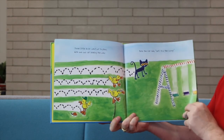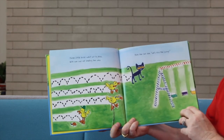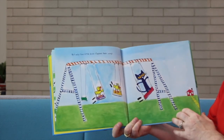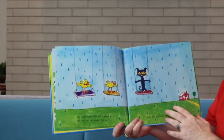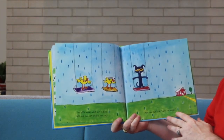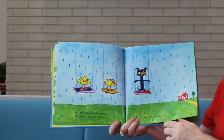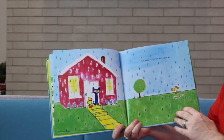Three little ducks went out to play with one cool cat leading the way. Pete the Cat said, "Let's try the swings." But only two little ducks flapped their wings. One, two. Oh, do we see something happening? Two little ducks went out to play with one cool cat leading the way. Pete the Cat said, "Let's run inside." Why are they going to run inside? It's starting to rain, and cats hate the rain. But only one little duck came by.